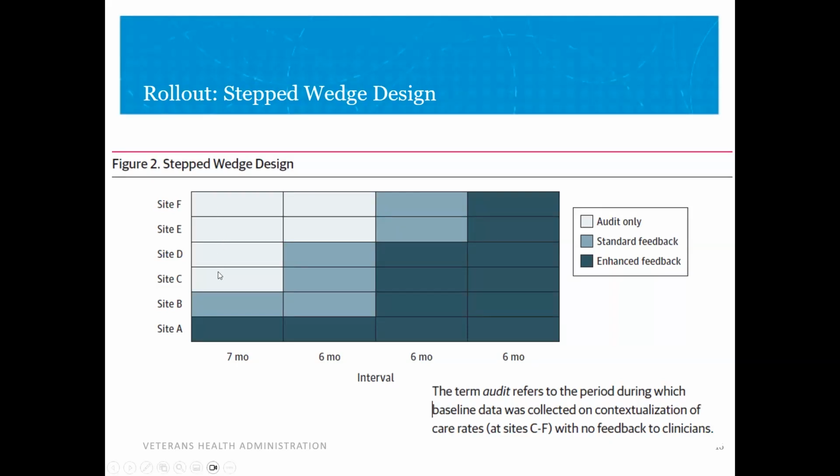In other words, veterans were being invited to audio record their visits. We were coding that data for contextual error rates across each of these 4 sites without sharing any of that data with the clinicians themselves. So there was really no intervention, right? And then what started happening is at these 2 sites, we started providing standard feedback to them, which, as you saw in the previous chart, was those 4 or 5 things that we were doing. And then obviously in the next 6 months, we went to enhanced feedback. And then these 2 sites here started getting standard feedback. And then they too got enhanced feedback, right?